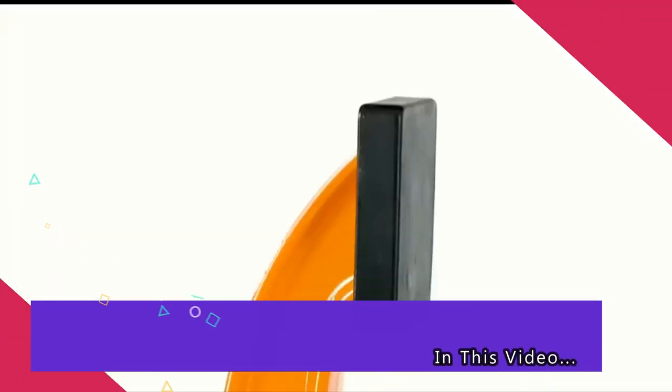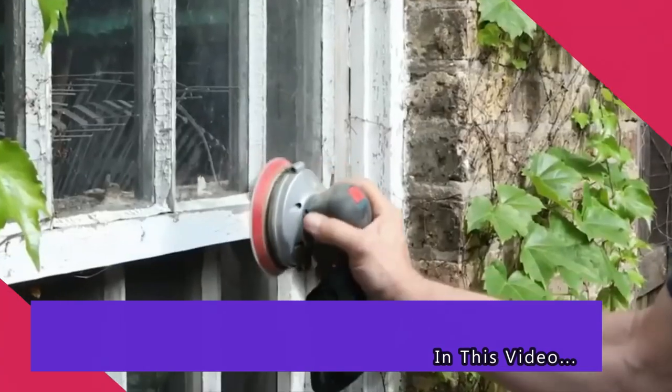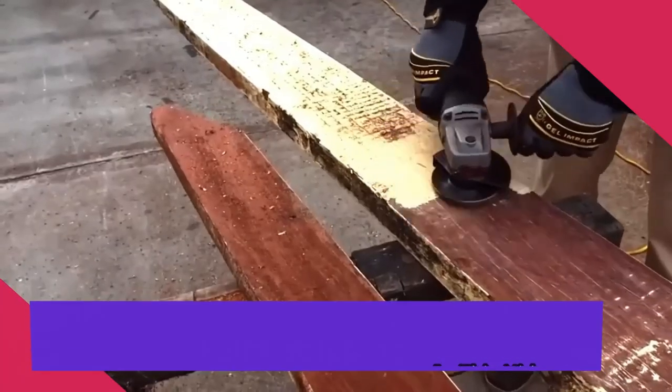Today, we're going to take a look at some of the world's most amazing woodworking tools. So, without any further ado, let's get right into it.